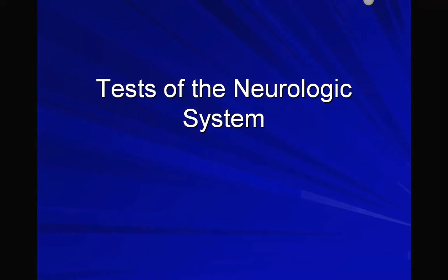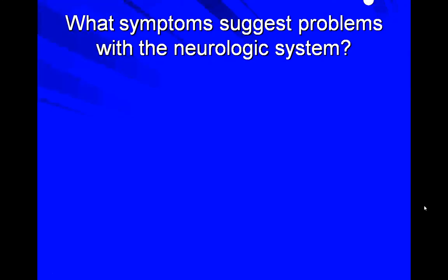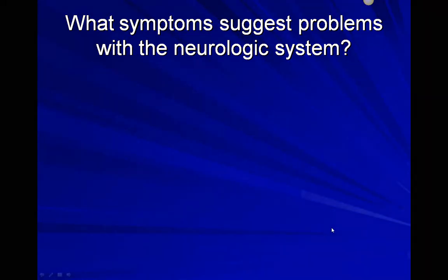Today you should have your notes for the neurologic system, and we'll be talking about tests of the neurologic system. How appropriate is it that your brains are probably about had it. Typical to how we do the rest of the classes, we'll start with the symptoms that might suggest a person has problems with their neurologic system. We're going to be talking about the brain, the spinal cord, the nerves, and how all those processes work together and how we might evaluate them.